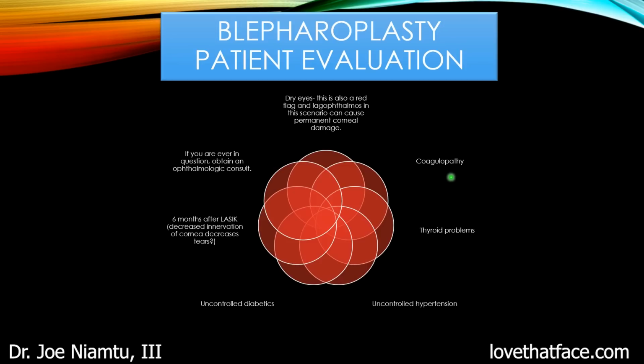Bleeding, as I said, is the major enemy of eyelid surgery. So patients that have a bleeding problem or a platelet problem or are on blood thinners or aspirin have to come off of this, and you have to have control. Otherwise, you can have problems. We talked about thyroid problems. We talked about uncontrolled high blood pressure, uncontrolled diabetes. A lot of doctors will make their patients wait 4 to 6 months after having LASIK. So your eye health and ophthalmology health is very important before anybody touches you for cosmetic surgery.